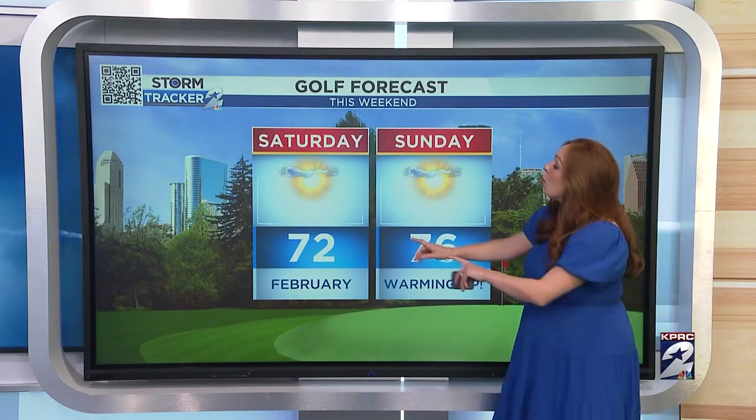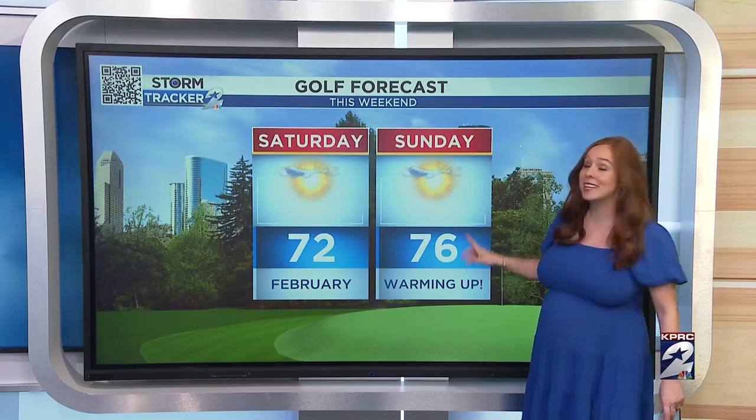But I'll tell you what, both Saturday and Sunday looking lovely. Sunshine, temperatures warming through the 70s. By Sunday, 76. This is the start of a warming pattern that'll bring us into the 80s for next week. But Lisa, more on that full forecast coming up.